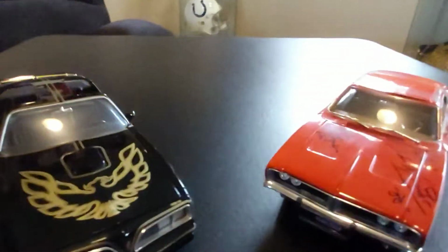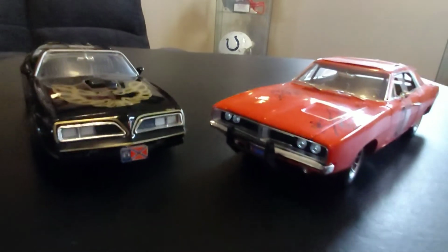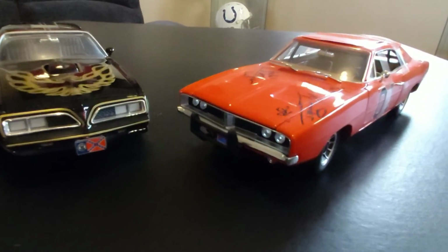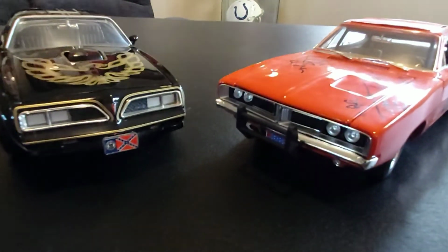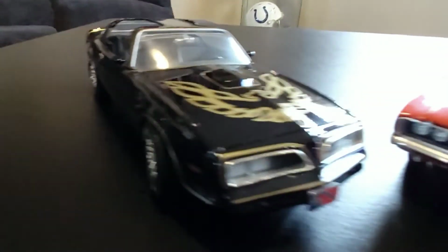Okay, everybody. That should be it. So, the question is, who would win a race between General Lee and Bandit's Trans Am? I've got to say Smokey and the Bandit would win.